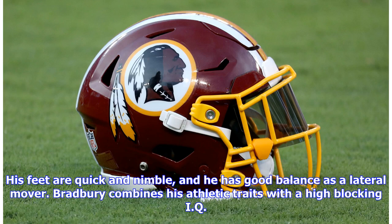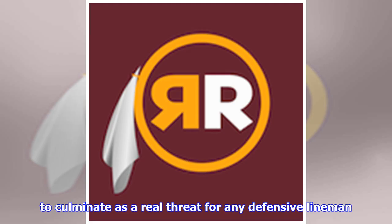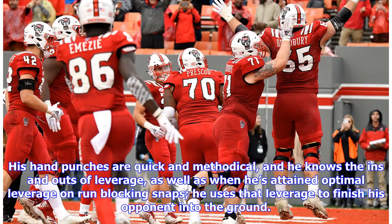Bradbury combines his athletic traits with a high blocking IQ to culminate as a real threat for any defensive lineman. His hand punches are quick and methodical, and he knows the ins and outs of leverage, as well as when he's attained optimal leverage on run blocking snaps, he uses that leverage to finish his opponent into the ground.